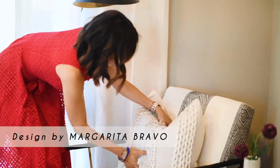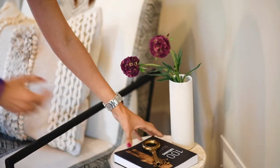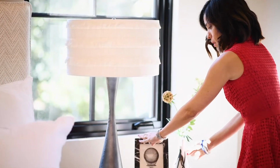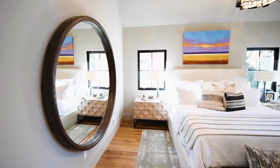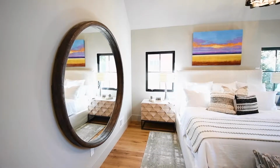When we started working on the master bedroom design, we wanted to make sure that we used the inspiration boards presented to us by the designer lead of the project. On this board, we saw very neutral colors with very natural materials. We love doing neutral colorways, but we also wanted to bring some dimension to the space.